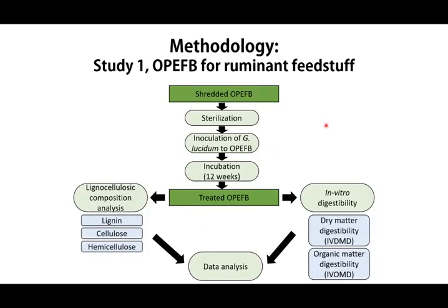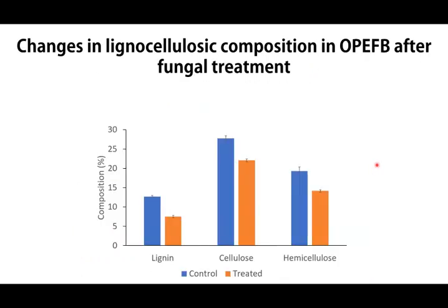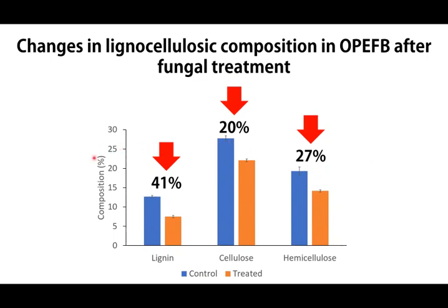So this is the general methodology of the work. I used shredded oil palm empty fruit bunch, did the sterilization process, incubation for 12 weeks, and I checked the lignocellulosic or fiber composition and in vitro digestibility. Based on the findings, these are the three fiber compositions: lignin, cellulose, and hemicellulose. After biological delignification using Ganoderma lucidum, the lignin content was reduced by 41%, but at the same time, the cellulose was reduced by 20% and hemicellulose by 27%.